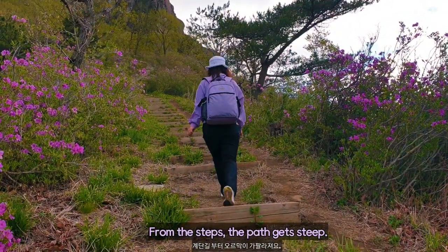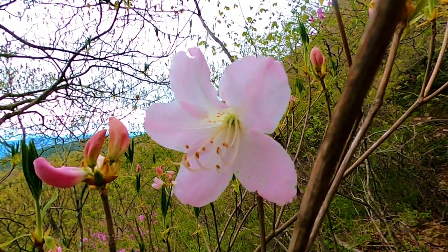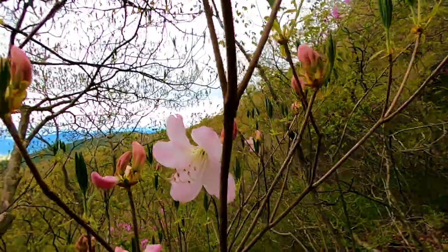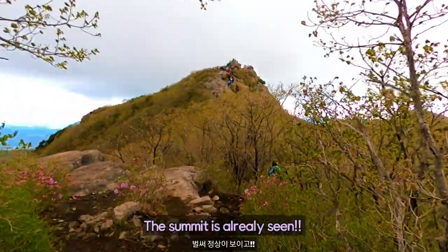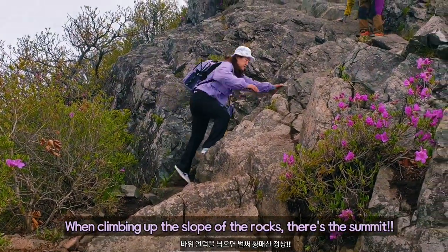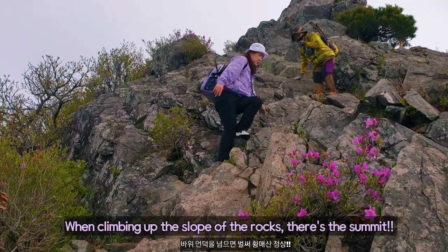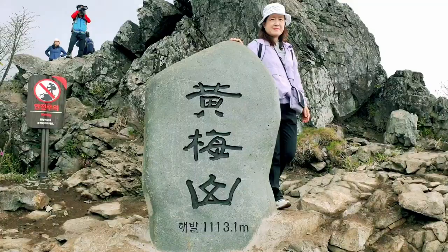From the steps, the path gets steep. The summit is already seen. When climbing up the slope of the rocks, there's the summit. It took 50 minutes, though I climbed slowly while filming.